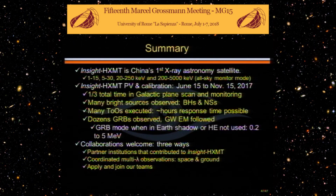It can be done in principle in 3 ways. One is that before launch, we had quite a few partners who gave us a lot of contributions for this payload and for this mission. Those partners became our collaborators automatically.